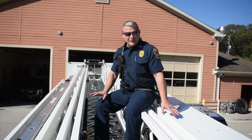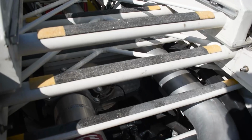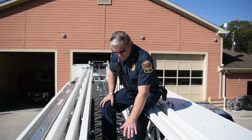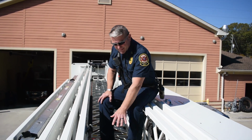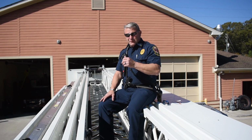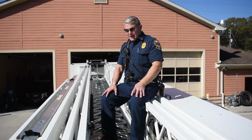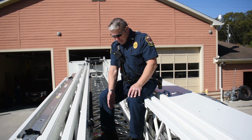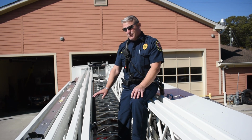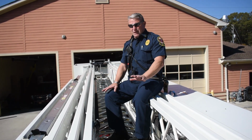Okay, so now we're up on the actual aerial device itself. And we keep a couple things up here, not a whole lot because there's a lot of moving parts here. If you take a look down below us, you can actually see the 3 different sections of the ladder, which goes down. And when we're extending or moving this, we have nobody up here. The rule is if there's somebody on the ladder, this thing is not going to move. The reason for that is if we extend or retract and you happen to go through this, you're going to end up getting off this ladder with one less appendage. So anytime somebody's on this, it is not moving.